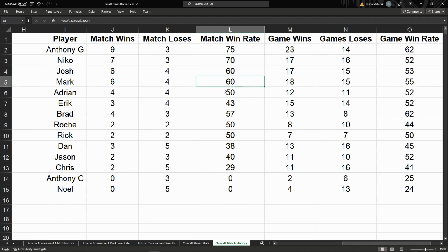Josh with a 60, Mark 60, Adrian 50, and then everyone else starts to fall down a bit, but also we're lacking sample size at this point, so it's a bit harder to tell. Even I fell down to 2 and 3, so I kind of have to regain my glory in the next tournament that I play in. But yeah, these are the overall match rankings.